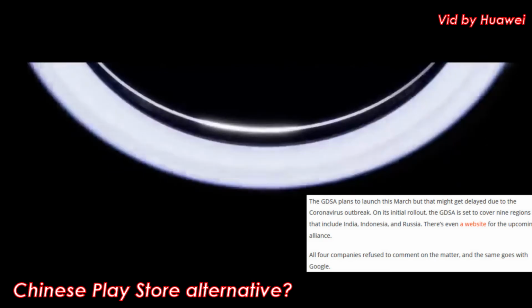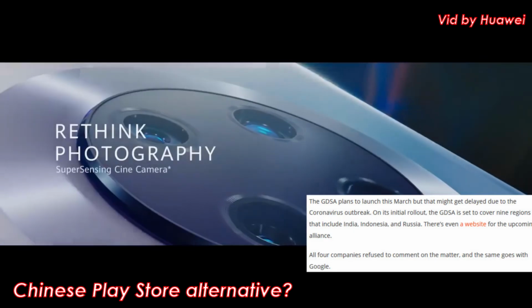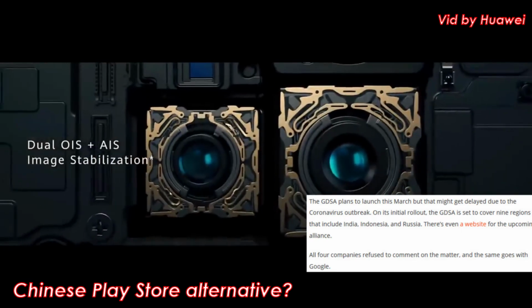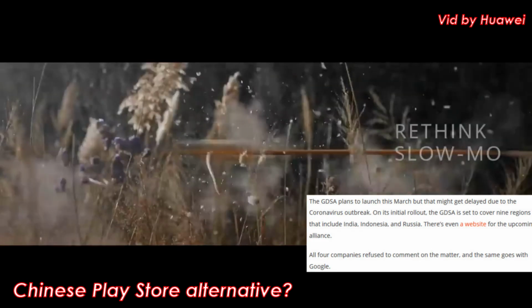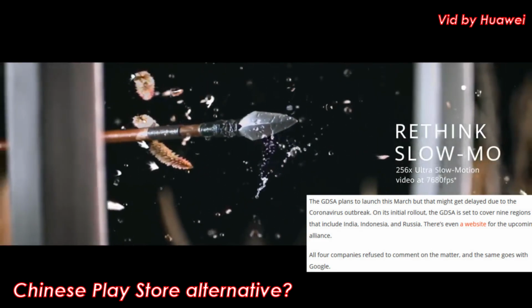The GDSA plans to launch this March but might get delayed due to the coronavirus outbreak. On its initial rollout, the GDSA is set to cover 9 regions that include India, Indonesia, and Russia. There's even a website for the upcoming alliance. All 4 companies refuse to comment on the matter. Same goes with Google. Let's just see how well this app store does. I do still have my doubts, but let's just leave it at that.